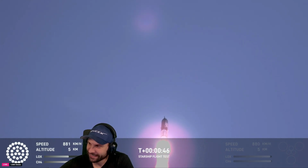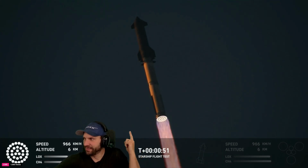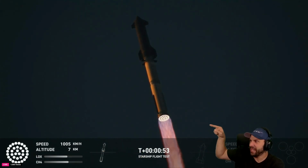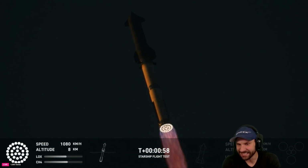Booster and ship avionics power and telemetry nominal. 33 Raptor engines, look at that, dude. Look at that. That's awesome. It's so good.